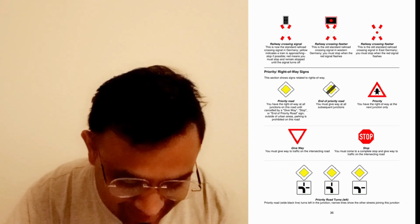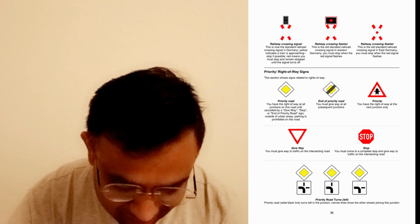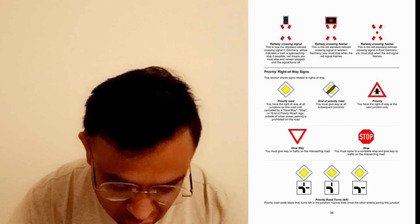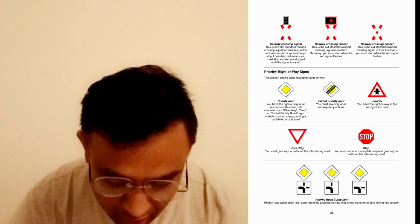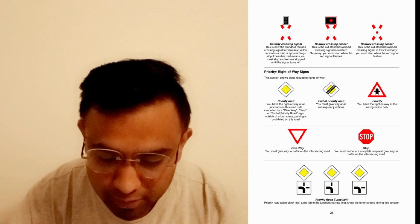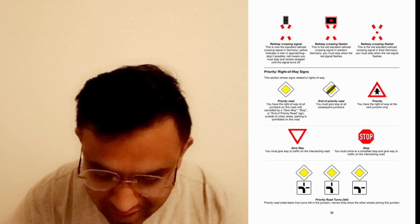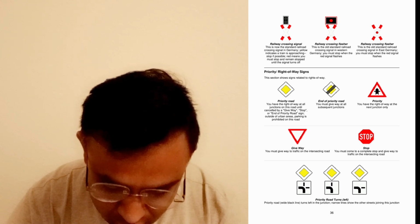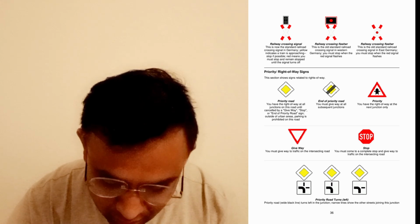Railway crossing signal. This is now the standard railway crossing signal in Germany. Yellow indicates a train is approaching, stop if possible. Red means you must stop and remain stopped until the signal turns off. Railway crossing flasher. This is an old standard railroad crossing signal in Western Germany. You must stop when the red signal flashes.